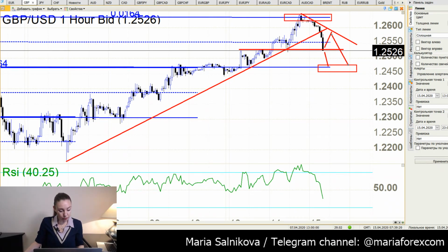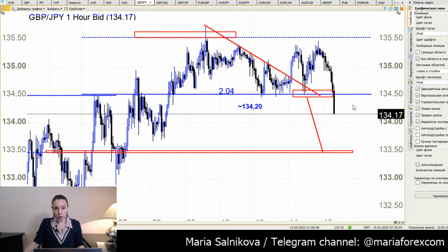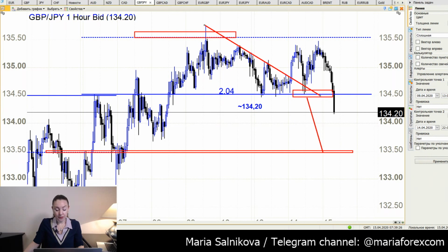And now we go to the Great Britain pound with the Japanese yen. Whoa, it's going down. Good. It is really good. Someone who sold is really happy now. About the Great Britain pound with the Japanese yen.